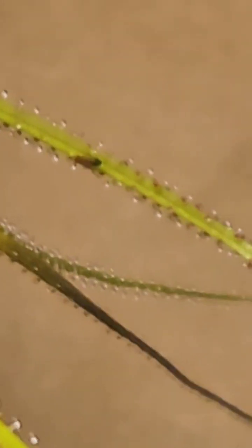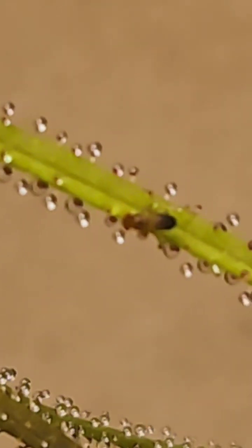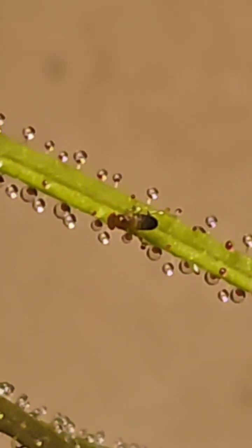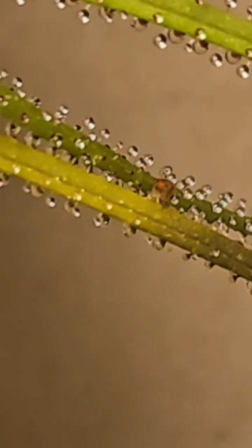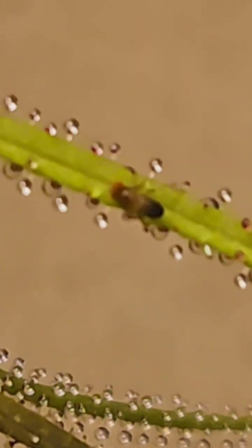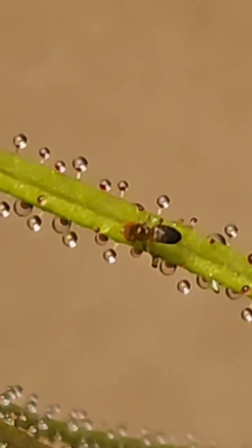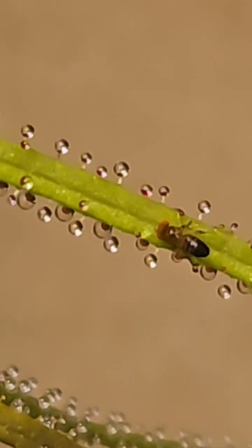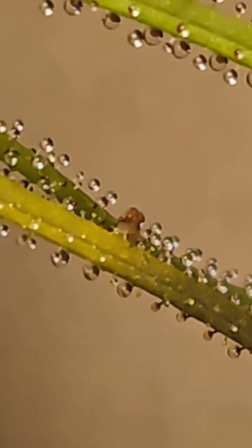Yeah, hold on. See, I don't feel like a tripod will help me. I really need to get one of those phone holders that will go around my neck, so then you can just see everything I see. Yeah, I don't think these bugs are going anywhere. They're trapped.